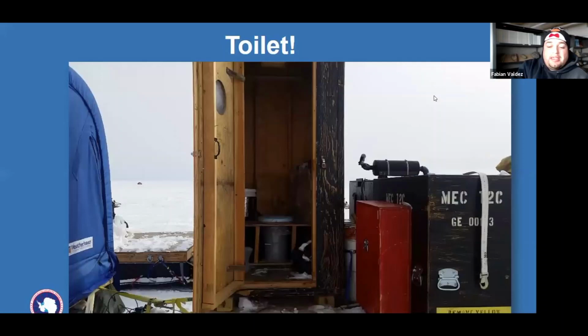Another important thing is our toilet. We have to carry that with us because we can't pollute in Antarctica. So we have to store it and house it, and all waste gets shipped back to McMurdo to be sent off continent for removal.